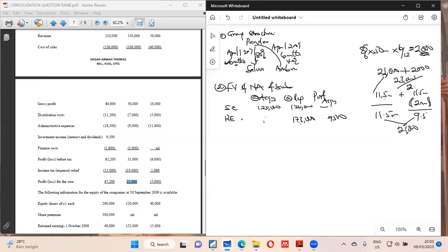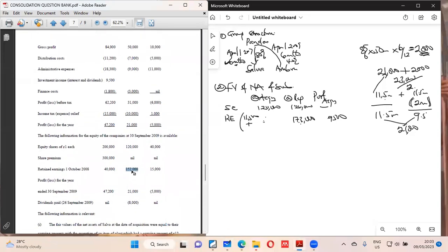And over here, you have 11,500, which you are going to add to this one. So you realize that this is October 2008, but you purchased it in April 2009. So the part half, 152, makes your, I think this one is 163,500. That is how you get your retained earnings at acquisition.